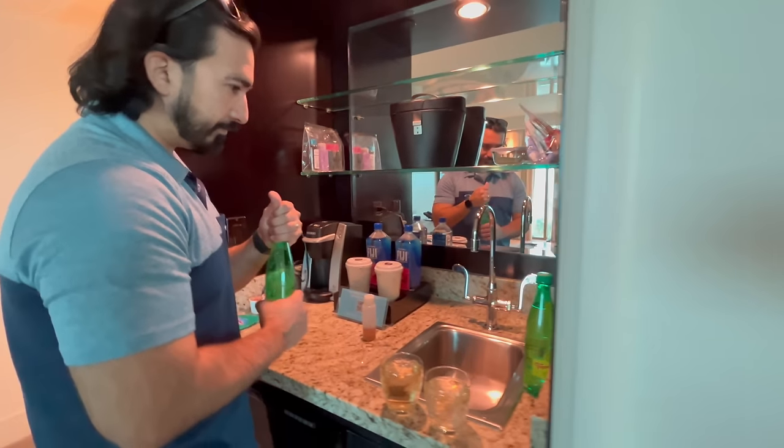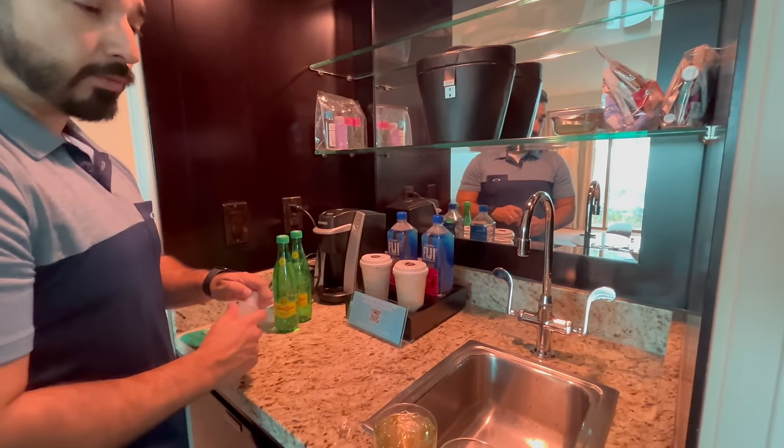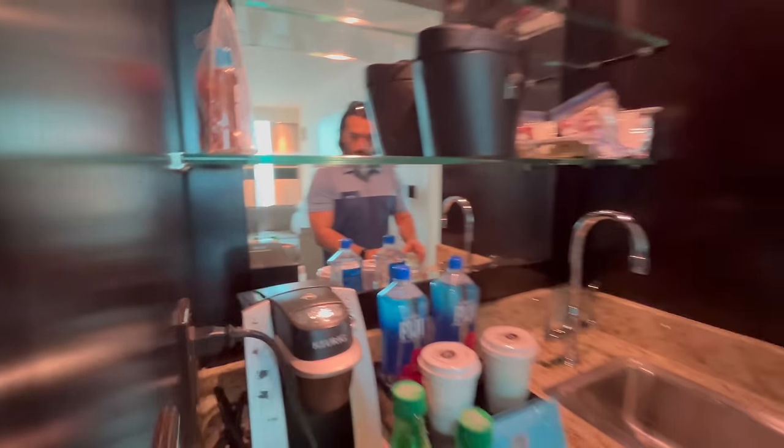So the Keurig, we did clean it out. We brought some Clorox wipes and put some hot water in there and ran it through. So, the point is, bring your K-cups from home so that you can use that Keurig and we'll have that in the morning. Rookie mistake, we forgot a little stir stick. Should I just use my finger? Use your finger. It's sweet, honey.